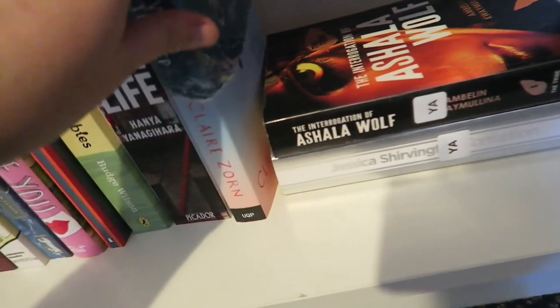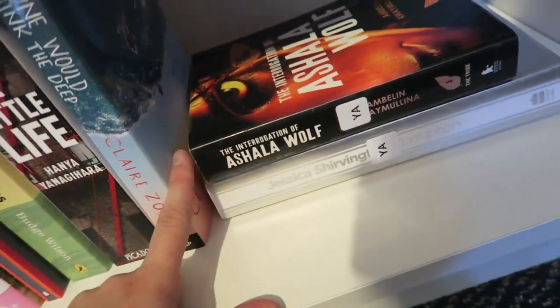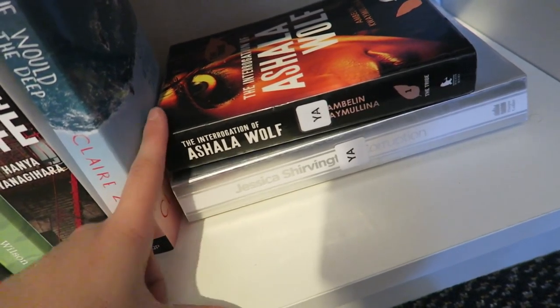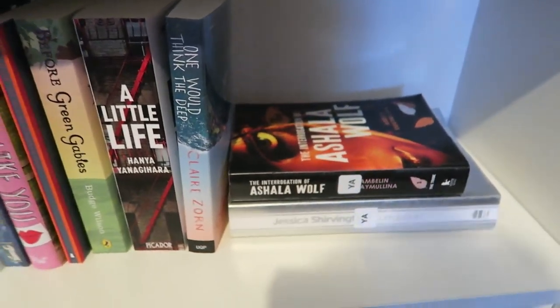And then I have two library books that I have out: The Interrogation of a Shallow Wolf by Anne Boleyn Quimelina and Corruption by Jessica Shirvington. But obviously they are not part of my TBR. So that's it. That's my TBR shelf.